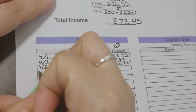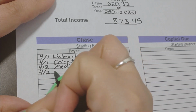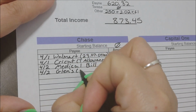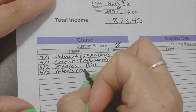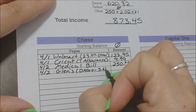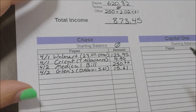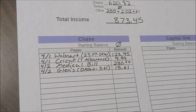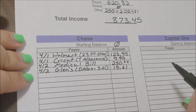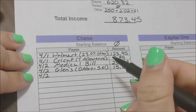And then after that, also on 4/2, we're going to put it was Glenn's. And part of this was Dane's allowance. Dane's allowance was $5.61 of it. But total we spent $15.61. Dane does Zyn, and so it was a can of that, and then he bought me a lottery ticket, which was really sweet. I did lose, which was unfortunate, but you know, haven't had a lottery ticket in forever.